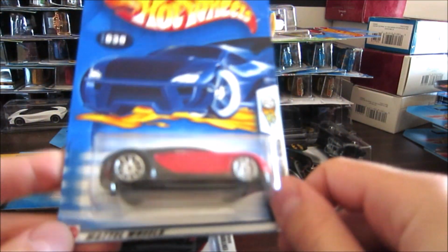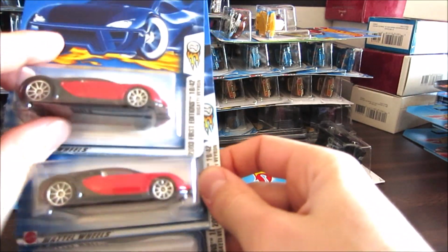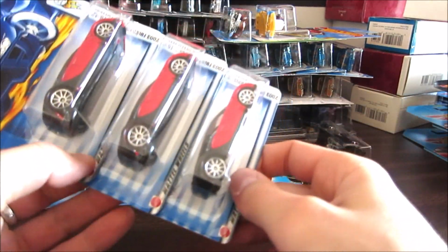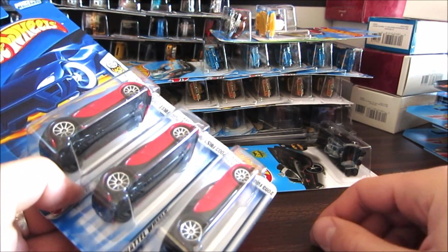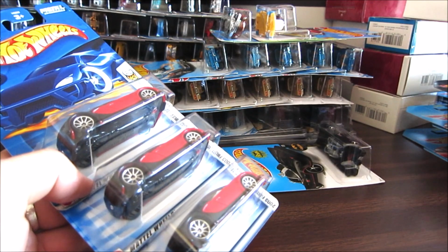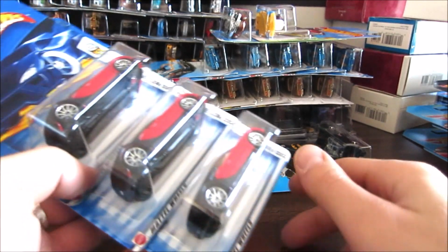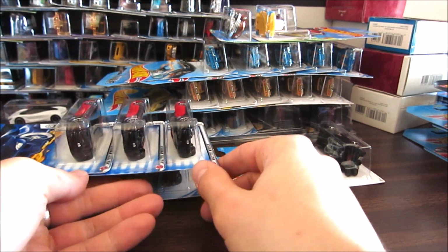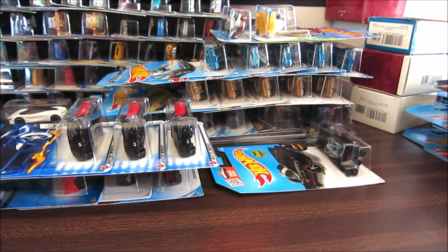That's right, that's another one. Another Bugatti. So look at that. We got three of them, three Bugattis Veyron, guys. What? This is crazy. That's what's up. So we got three Bugattis Veyron. We got Aventador, we got... What am I talking about? You just saw the whole video.